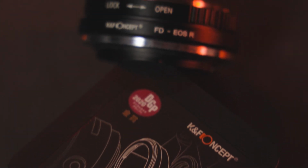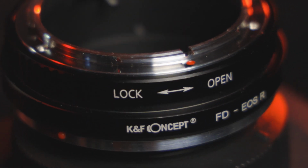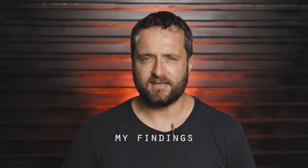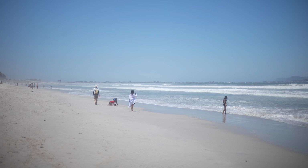Now, when using this lens, I make use of the K&F Concepts FD to EOS R lens mount converter. All stills were shot in RAW, and I used the Adobe color space, and footage was shot on C-Log on my Canon R6.